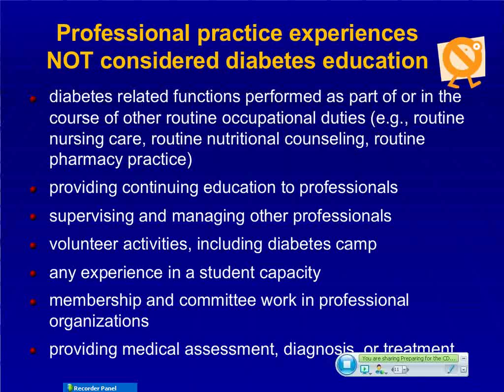What are some things, professional practice experience, that do not qualify as diabetes education? And this first bullet is very important. Suppose you're a nurse or a dietitian on the floor or OT, and during the course of your job, you teach people about diabetes. Those hours do not count. You have to have dedicated hours where you do diabetes self-management education, and you have a title and you're paid for that. If you provide education to professionals, supervise them, work at a diabetes camp, volunteer at a diabetes camp, or work on committees with diabetes, those don't count. This is a big one here for your PAs and nurse practitioners: providing medical assessment, diagnosis, and treatment does not count as diabetes education.